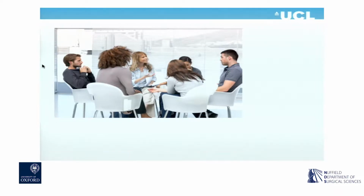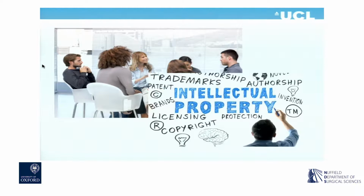But if you can, they will have the business heads to help think about the future and where this might go. And particularly kicking on from those early phase 1, 2, the safety and potential efficacy trials into the bigger trials later on. So IP, this is really difficult. And I think this is actually starting to hold back some of the things that we can do in the UK and internationally at the moment.